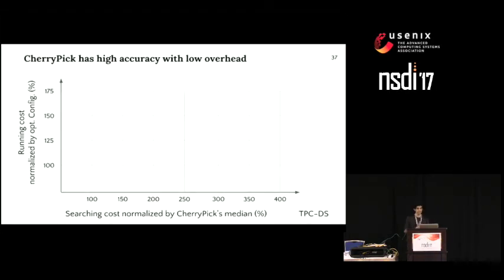Now let's look at TPC-DS, which is a database benchmark, to see how different approaches compare. The y-axis here is showing the running cost normalized by the optimal configuration, the one with the lowest cost among the 66 configs that we ran. And the x-axis shows the normalized searching cost, normalized by CherryPick. And by the way, the lower the better, so good searching solutions lie in the bottom left corner of this graph.